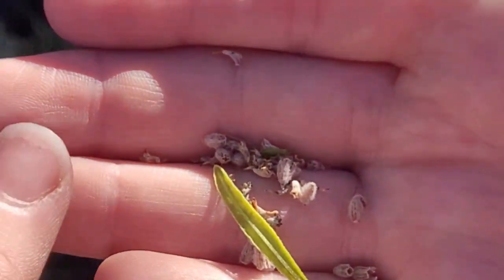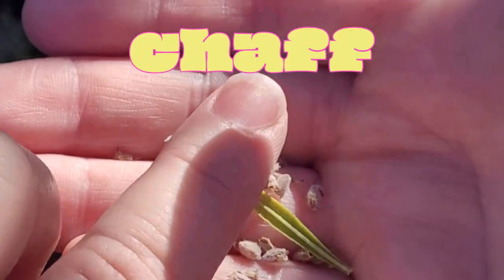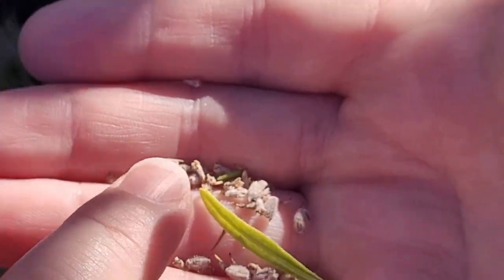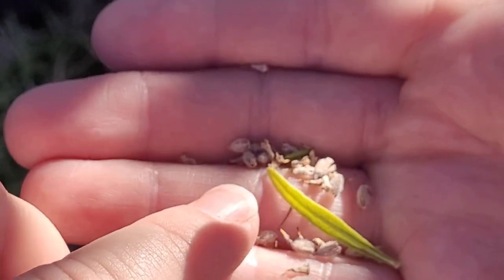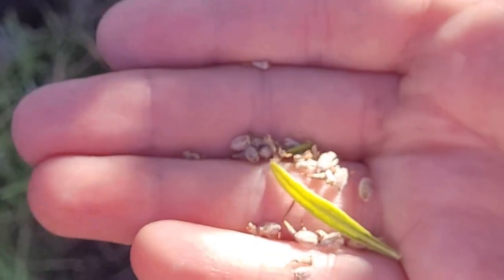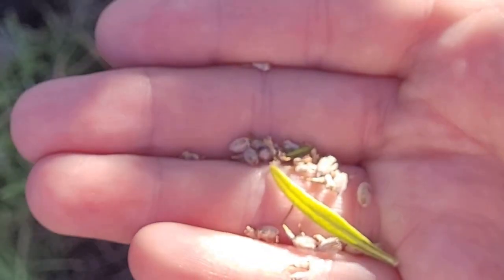When I say chaff, C-H-A-F-F, I'm talking about this material here. It's much lighter, so when you shake it, the seeds fall to the bottom, and this almost floats above it, so it's easy. You can just blow it off. I like to use it around my plants. If I miss a seed, maybe it would sprout, but I like to use a little mulch around my plants, and I think it looks really pretty.